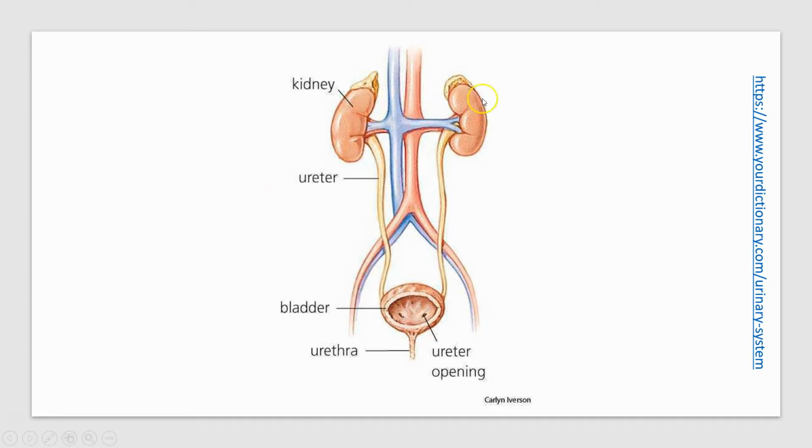Now, as mentioned earlier, we talked about the kidneys as two solid organs, and these are going to be in the retroperitoneal space.